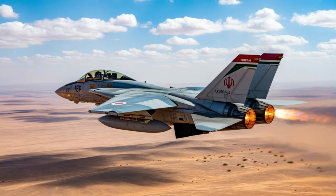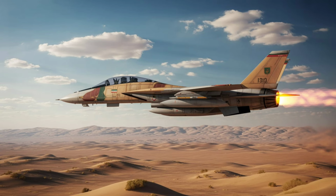For decades, it has symbolized the IRIAF's ingenuity and resilience in the face of embargoes and isolation. It is often shown in military parades, air shows, and propaganda broadcasts as a display of national pride. Iranian media frequently shows off footage of Tomcats in flight during military drills, announcing that they are still a relevant and potent part of the country's defense network.